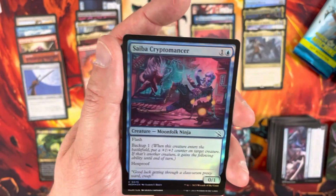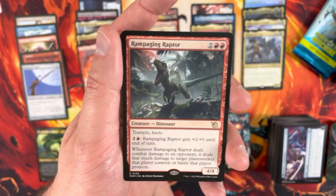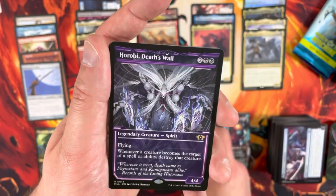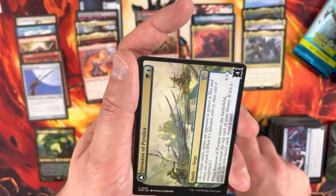All right, Cryptomancer after that. That's a great list hit. Great list inclusion. Rampaging Raptor after that. Hirobi's Death Whale as a Multiverse Legend rare after that. No value.